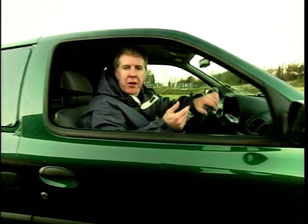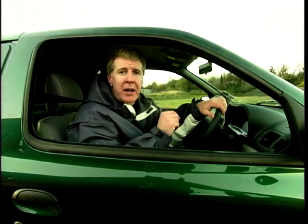Before the break, we were looking at three of the latest Superminis and asking why somebody would buy them. Well, the answer is quite simple, because they're small and compact, which makes them easy to manoeuvre and park.